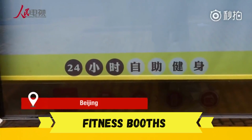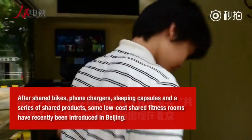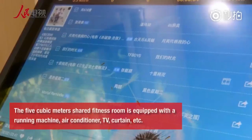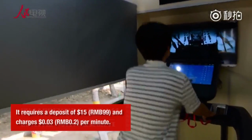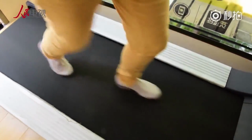Fitness booths. This business idea comes from China. The core of it is in the installation of mobile fitness booths, which house a treadmill, TV, and air conditioning. Such booths can hold one person only. You can go inside by scanning a QR code or using a mobile application. Such mini gyms are established in residential areas of apartment dormitories.